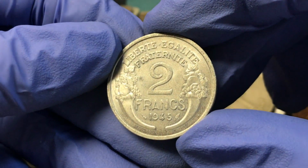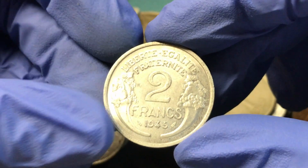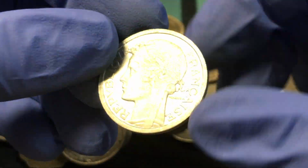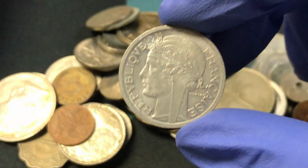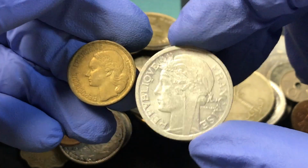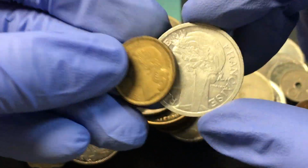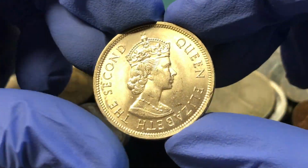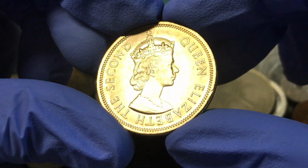Here's a 1945 2 francs coin from France. This one actually has a lot of nice uncirculated luster to it with just a gorgeous design. If you look at this one, I just really prefer the one on the right, and I pretty much point that out every other video, but it still holds, and it's one of my strong world coin opinions, I guess.